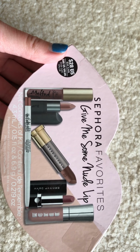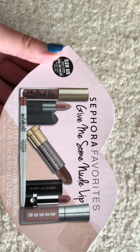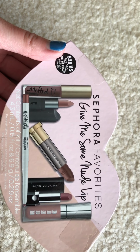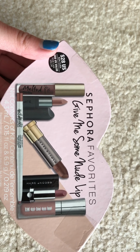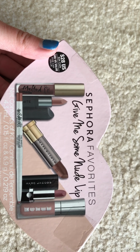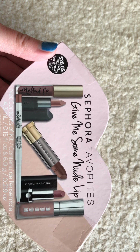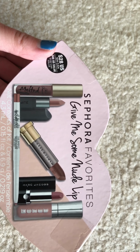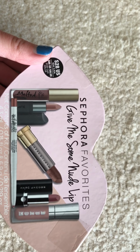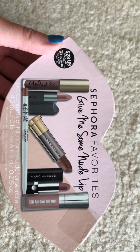I think they're... Actually, no, I think the Urban Decay one is a full-size lipstick. And I believe... I don't know if the Buxom and the Too Faced are full-size or not. And the Estee Edit lip pencil is full-size, but the Bite and the Marc Jacobs lipsticks I know are minis, but it's a good deal for, you know, you're never going to go through a whole full-size lipstick, so a mini is fine for me. You get 6 lip products for $28 from Sephora. That's really nice.